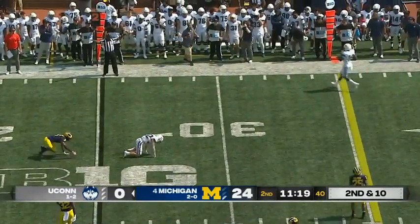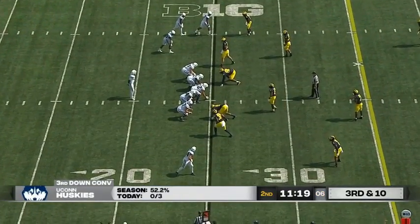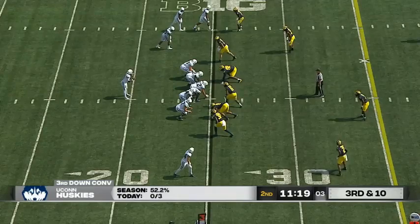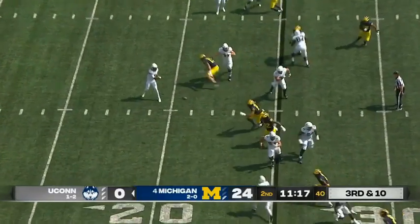High pass for Victor Rosa. Zion Turner 2 for 7 for 3 yards passing. What's the old saying about true freshmen? The best thing about freshmen is they become sophomores. Yeah. And maybe he'll just see it a little bit better the more experience he gets.